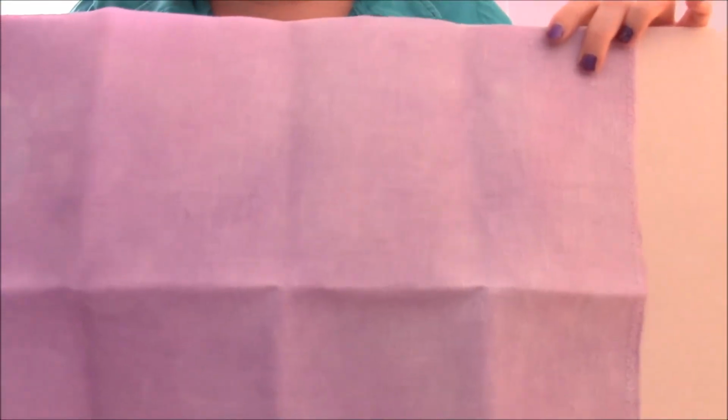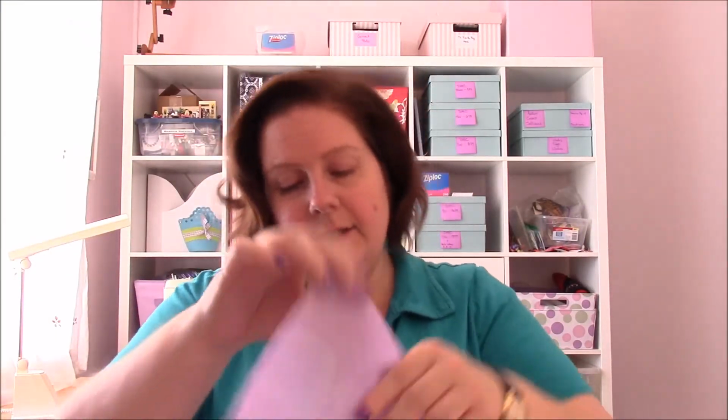Put that there. All right, 28 count lavender. And this is exactly what it says it is. It is a nice light lavender. There doesn't happen to be a lot of different colors or modeling or anything on it. It does have some variegations to it, but they're very soft and not really noticeable at all. So, some very soft modeling for the lavender.